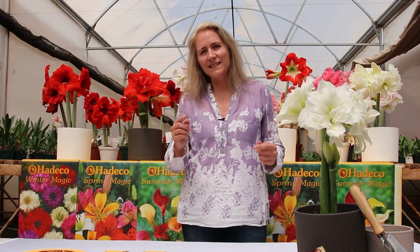Hippeastrum flower naturally in South Africa during the summer months, which is over Christmas time, which means your Hadeco amaryllis is going to do the same thing, even if you are in the cold northern climates of the world. Unlike the Dutch Hippeastrum, which is forced to flower out of season. But how exactly does that happen?